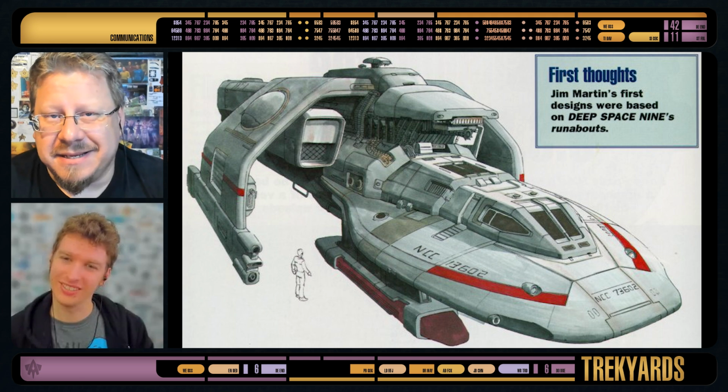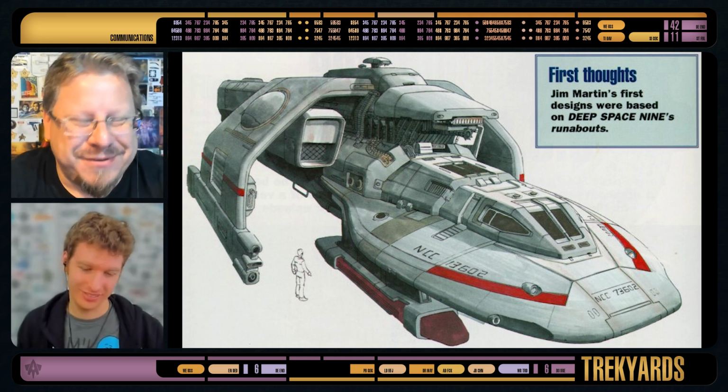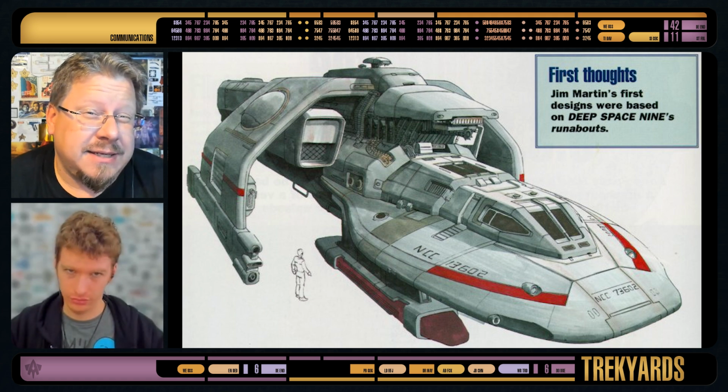That leads into the next thing, guys. What do you think of the design? Is this something you would have liked to have seen? Does it feel Star Wars to you? Let us know in the comments. We've given you our thoughts. It's time for your thoughts.